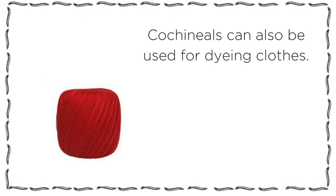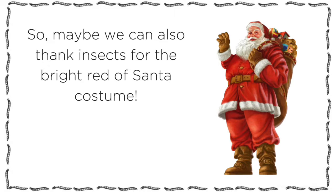But that's not all. Cochineal can also be used for dyeing clothes. So maybe we can also thank insects for the bright red of Santa's costume.